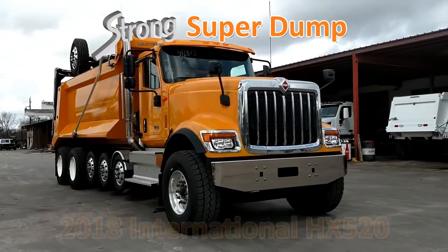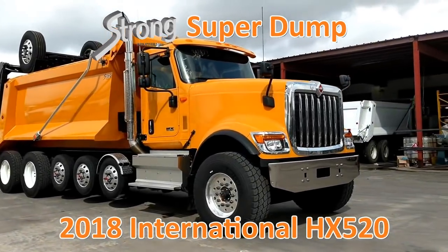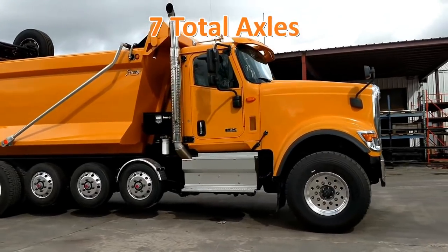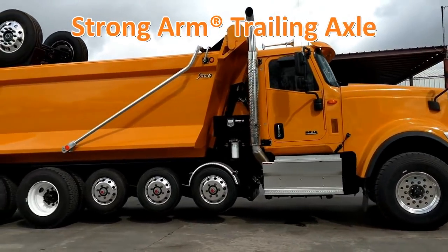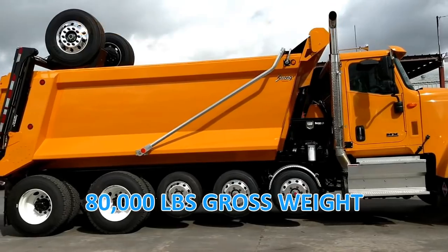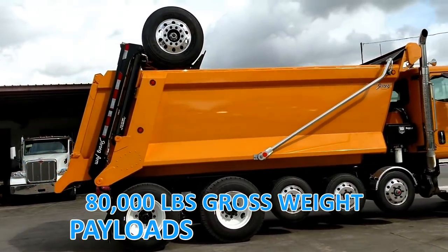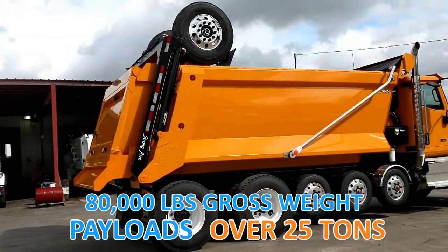Here we have a Strong Super Dump on a 2018 International HX520, all brand new. With 7 total axles, including the Strong Arm trailing axle, this Super 18 is good for 80,000 pounds gross weight under the federal bridge formula and in most states, which allows for payloads of over 25 tons.